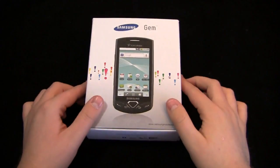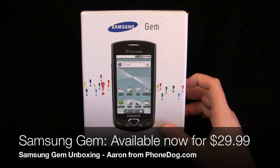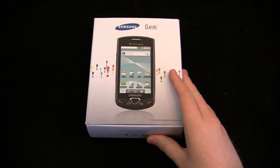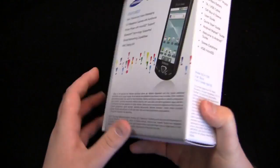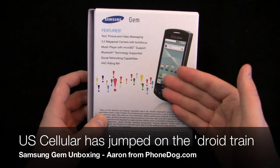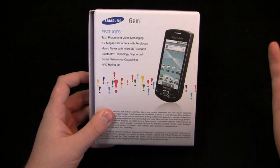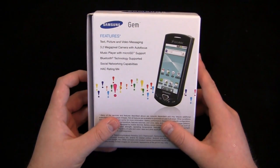Another day, another Android device. Here it is, a Samsung Gem with US Cellular, and like I said, $29.99 after an $80 mail-in rebate. And it's one device in US Cellular's growing line of Android devices, so it's nice to see regional carriers getting with the times and picking up some of these Android devices. US Cellular most notably picked up the HTC Desire last year, one of the hottest devices at the time, and in my opinion, still one of the hottest devices on the market.